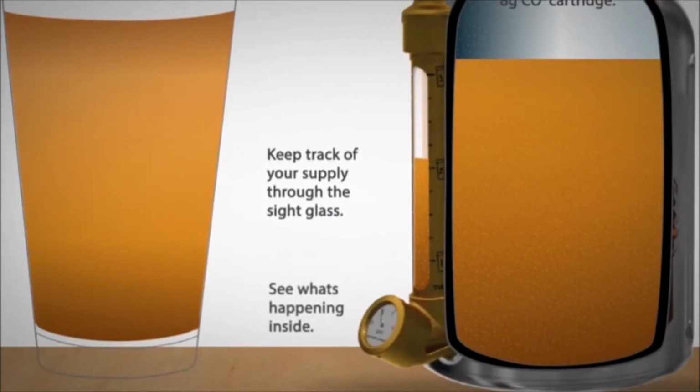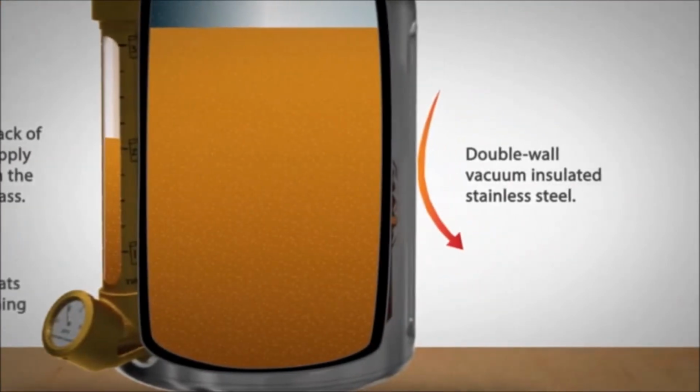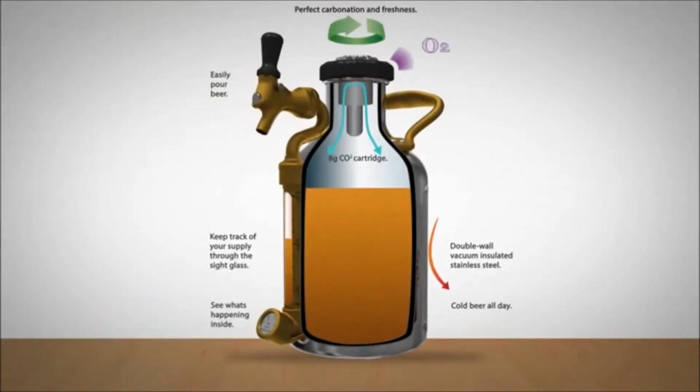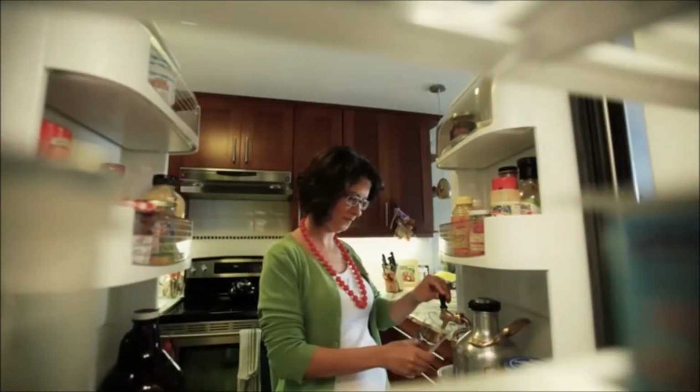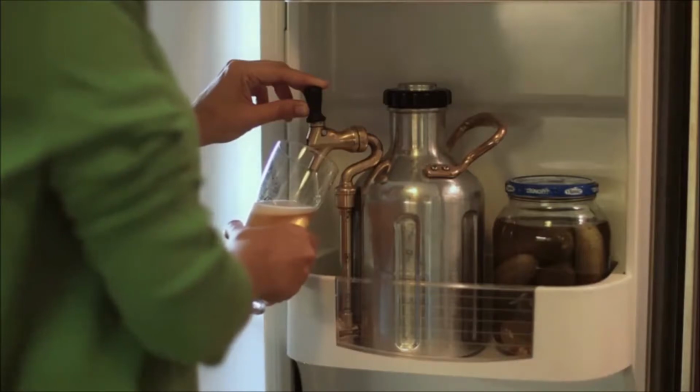The vessel's double wall, vacuum insulated stainless steel. It keeps your beer cold for hours and it's durable. And there's a sweet handle. When you get home, the uKeg fits right in your refrigerator. You can keep your beer cold and fresh until you're ready to drink it.